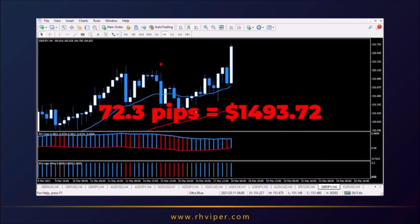We did get to manage the stop loss to break even. So at one point, there was no chance we'd lose anything on this trade, and we ended up winning the full amount.